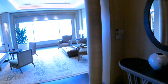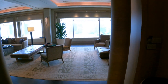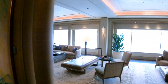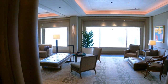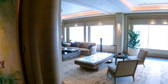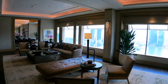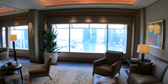Alright, so today we have the privilege of checking out the presidential suite of the Ritz-Carlton Millenia Singapore. And I'm going to give you a brief room tour over here. So this is the foyer area where you can see a very nice art piece. And as you step into the living space, it's really, really huge. And it actually overlooks the Marina Bay area, which is pretty amazing.